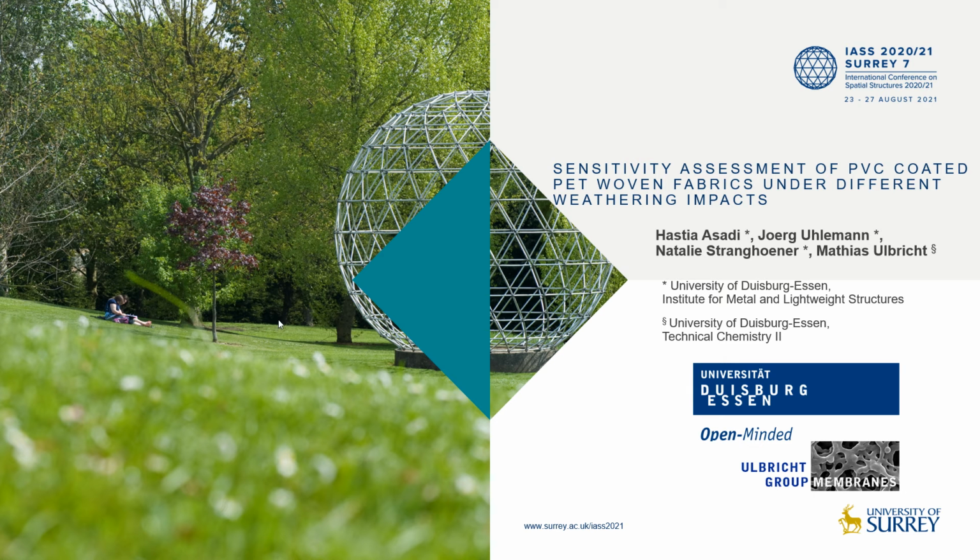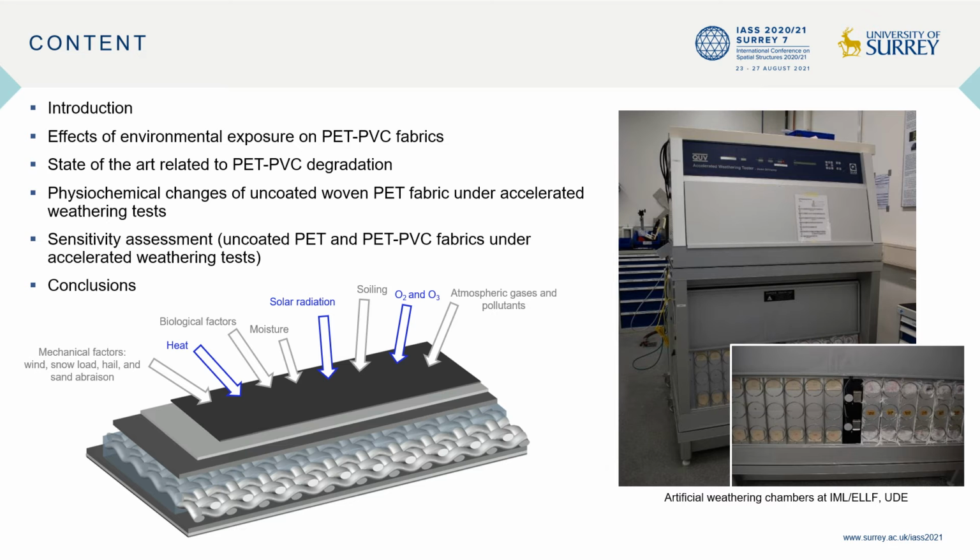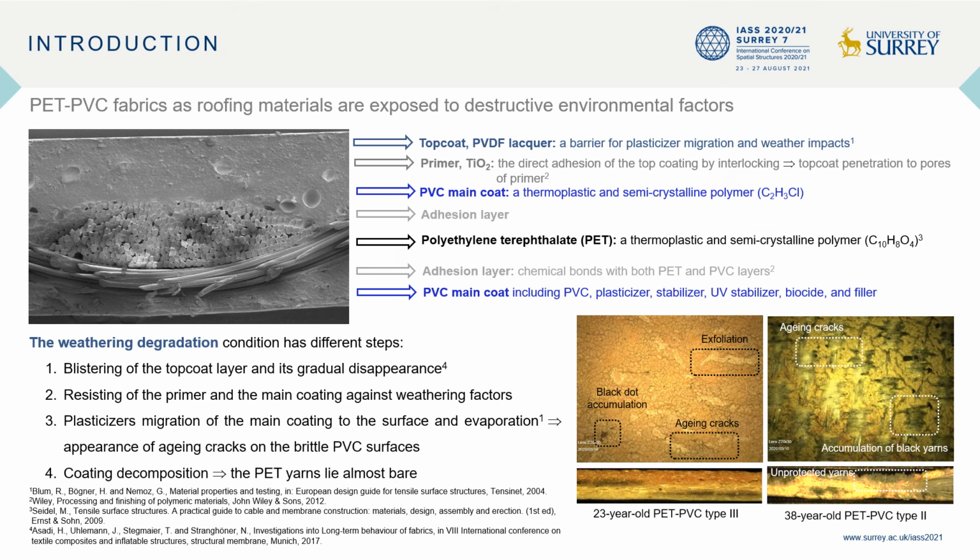I am Hastia Asadi, Scientific Assistant at University Duisburg-Essen, Institute for Metal and Lightweight Structures. In this presentation, I am going to speak about the weathering degradation of PET-PVC fabrics, different layers of PET-PVC materials and different weathering mechanisms of each layer, and finally I will explain to you our experiments related to artificial weathering of these materials.